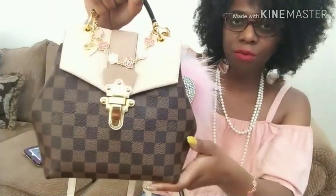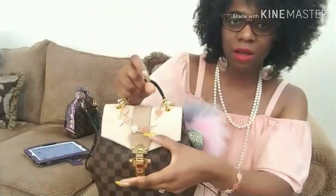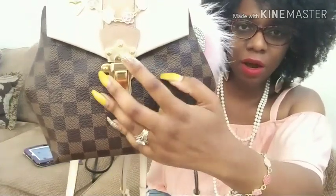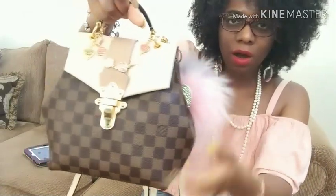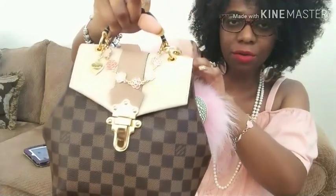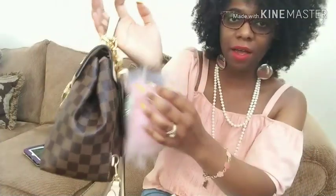And it is two-toned, so there's a darker tan right here, and then a lighter cream here. You have the gold hardware on the front. It is a push lock closure. And it has LV right here and LV. Well, I think it says Louis Vuitton actually on all these little gold hardware buttons right here. Let's see what else. You have these substantial little rings that hold the top handle. And on the side, you actually have magnets.